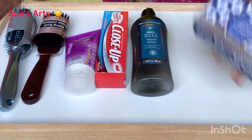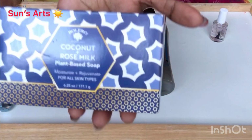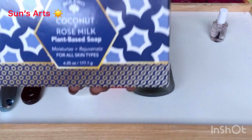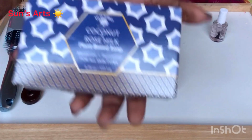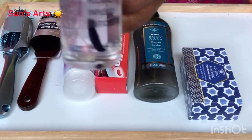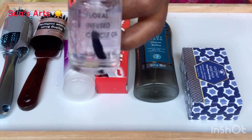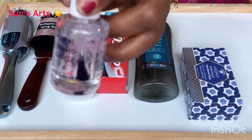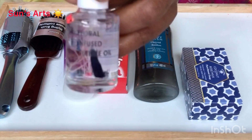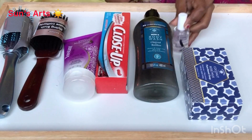And the next one is the natural coconut and rose milk plant-based soap. So it's vegan soap, so I wanted to give it a try. So this is home as well. The next one is the cuticle oil. It's floral infused. I haven't seen this in Dollar Tree before, so I thought I should give it a try. You know, it just keeps your cuticles healthy. So this is home.